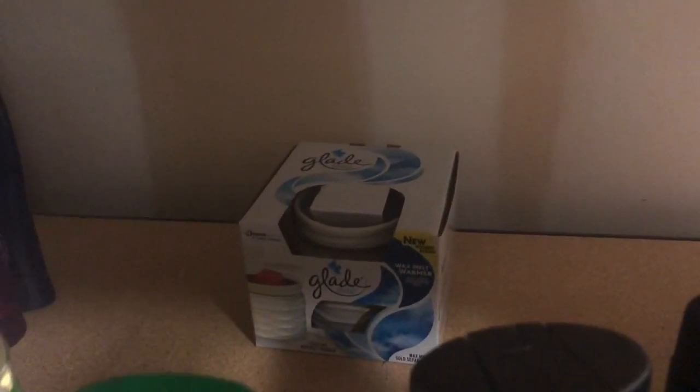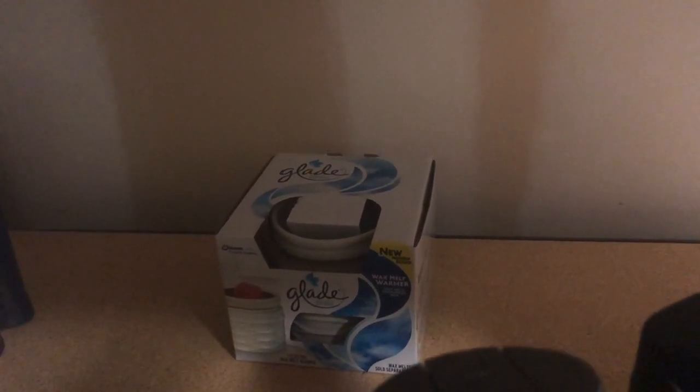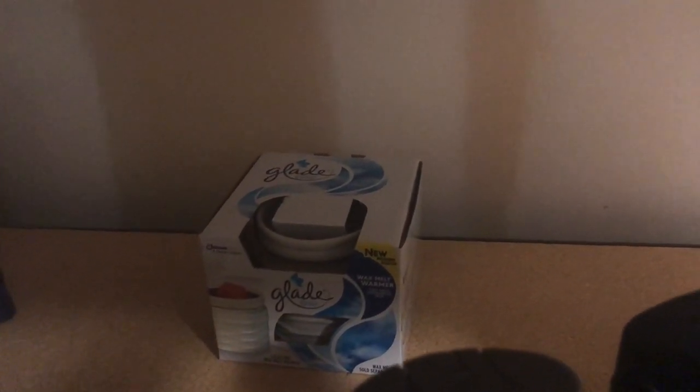A couple items that I missed here in the back. I do have a couple Renews It solid cones. Not a huge fan of these, but I will pick them up if I can get them for super cheap or free. And I do have a one Glade warmer back here that I believe I got at a Dollar General clearance sale. And I'll probably end up giving that as a gift at some point.